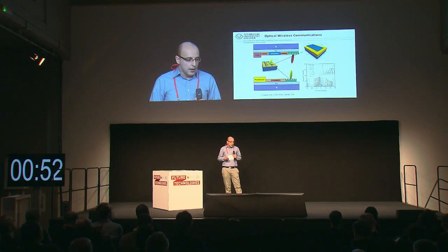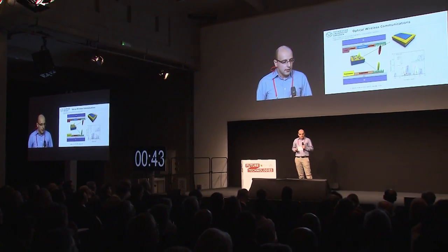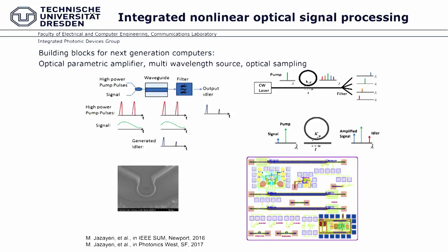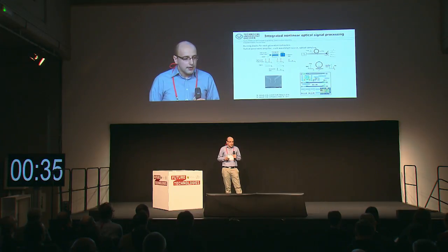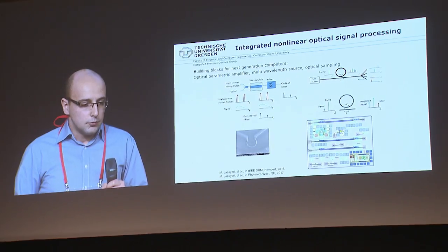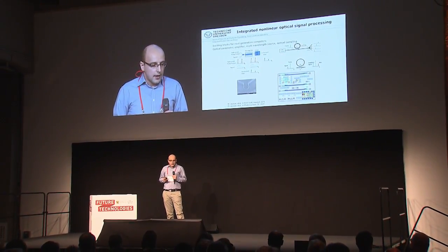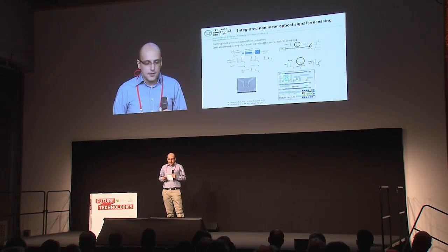So what we do is to steer the light in free space communication for short-range application. And here is one of the other projects that we do. It's more or less for enabling optical signal processing for future optical computers. So what we do is CMOS compatible, combining electronics with optics in CMOS chips. And we are collaborating with international universities such as Stanford, for example, for this last project.